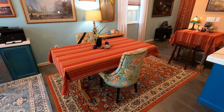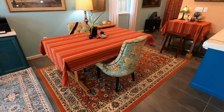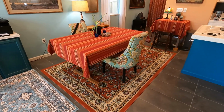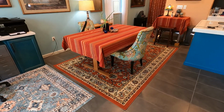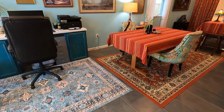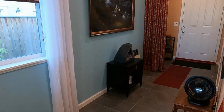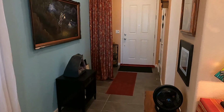So since I don't have separate rooms, I defined the dining room area with this 6x9 area rug and used tablecloths of coordinating colors. And the same with my office. My desk area is anchored by this beautiful 5x7 area rug. And when I'm at the desk on the computer, I have a straight view to the front door.